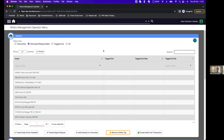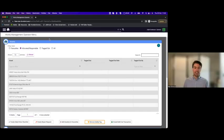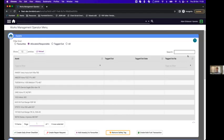So this is our operator view of the application, and forgive me, I'm going to flick between the operator side and also the more admin supervisor side. So I'm playing two parts today. But this is the operator view, so I'm logged in as an operator account, and this is our operator menu. This is what they see when they log into the application.